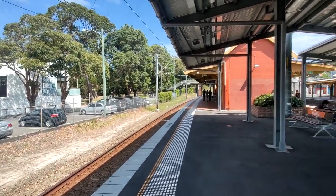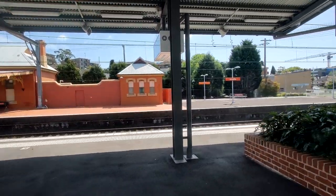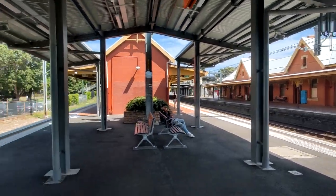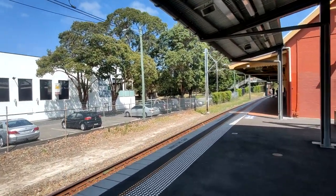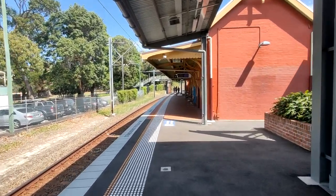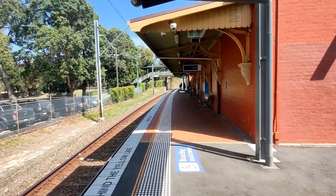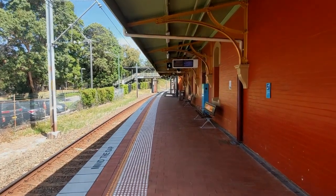And welcome to Arncliffe Station. Arncliffe consists of 2 island platforms, a total of 4 platforms. A lot of heritage buildings, and it seems that since the last time I've been here, a lot of upgrades have happened. All this shelter is relatively new, along with, I believe, new lifts. So let's dig into the history of Arncliffe while we're here.